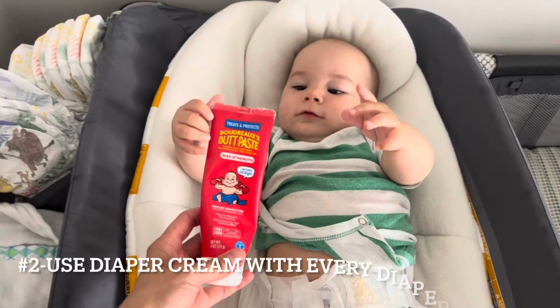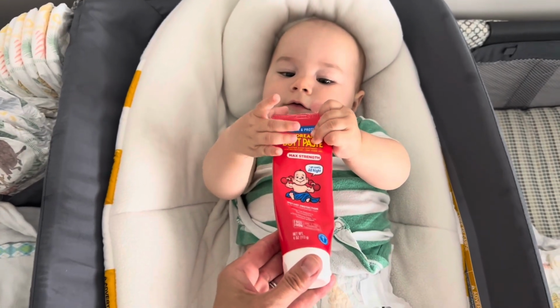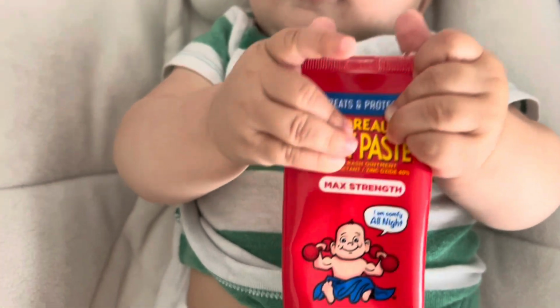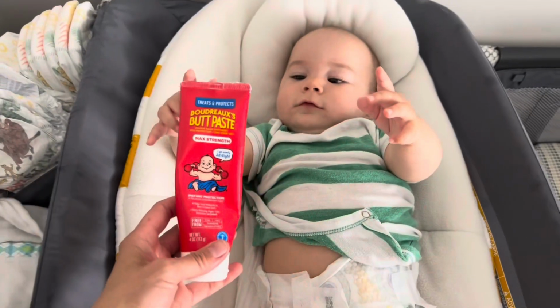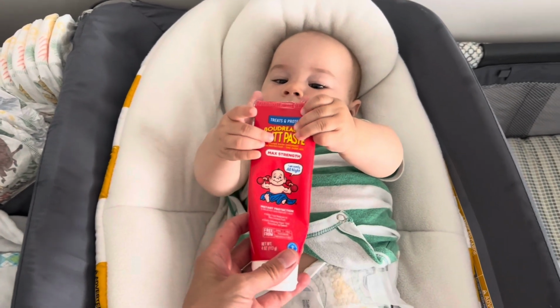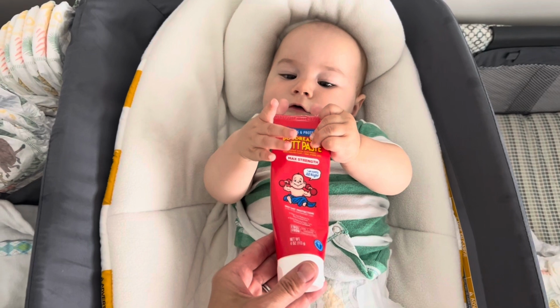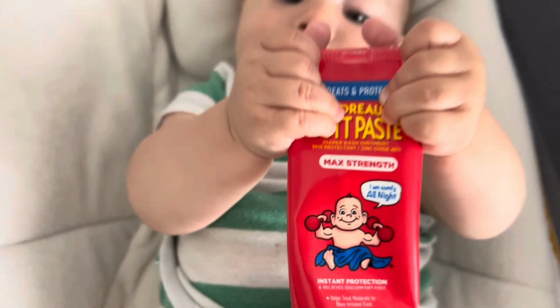Another thing parents don't realize when they're first-time parents is that with every diaper change, you should use a diaper rash cream. This one is our favorite, and we use the Max Strength. By using a baby rash cream before the baby has a diaper rash, you're creating a barrier so that the baby never develops one. Because once the baby gets a rash, it can be hard to get it back under control. So it's better to not even have to start with a rash.